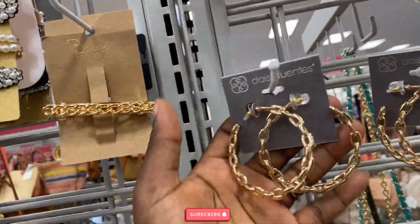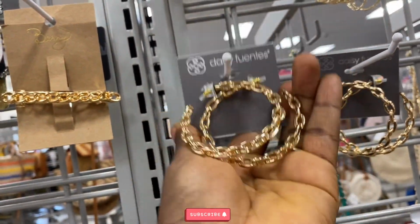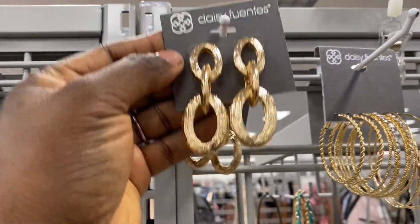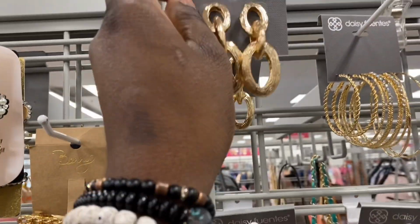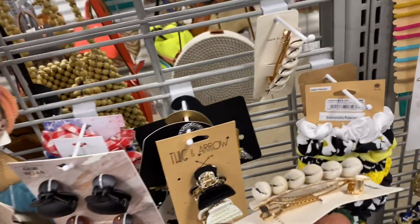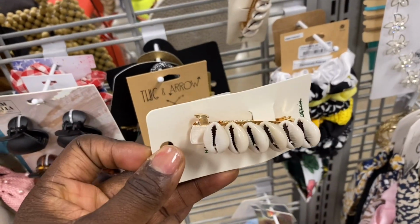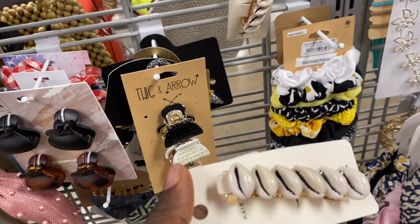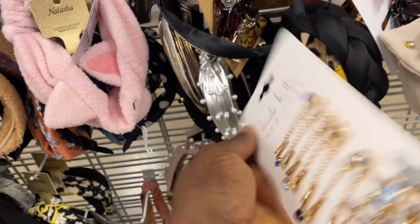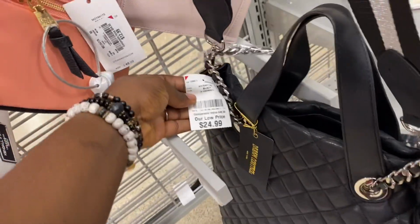These earrings are cute, I think. They're nice, and they are $4.99. It's cute. And this one is cute also. This is $4.99 also. $4.99, a clip with cowries. Oh, $2.99. Look at this one. This is beautiful, $2.99. This hair clip is $4.99.